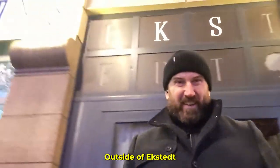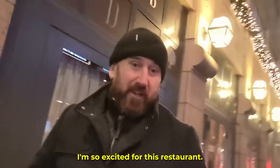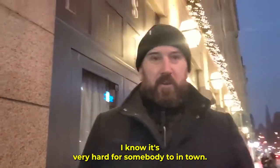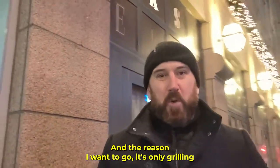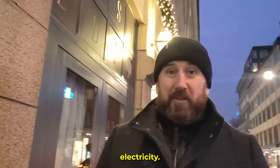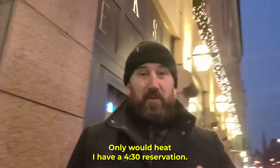Outside of Ekstedt. I'm so excited for this restaurant. I did no research on it on purpose. I know it's a very hard restaurant to get into in town, and the reason I want to go, it's only grilling. There's no electricity, there's no gas, only wood heat.